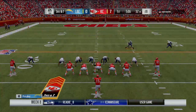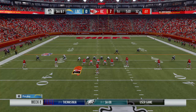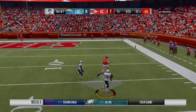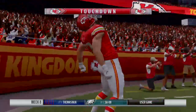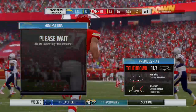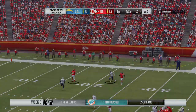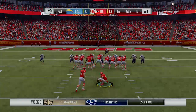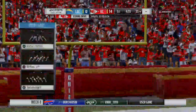Here we go now. Green 39. Green 39. Slow. Throwing is Mahomes on 3rd. And it's complete to Kelsey. And all the way in for a Kansas City touchdown. Travis Kelsey, his 4th touchdown on the year. And the Chiefs are able to grow their lead. Butker on for the PAT. Extra point right down the middle. And that'll make the score 14-0.